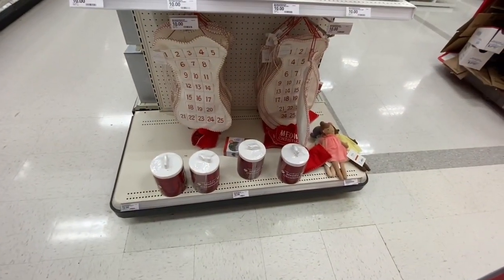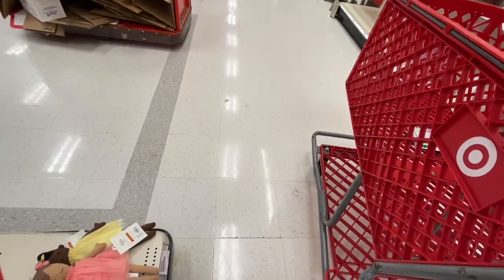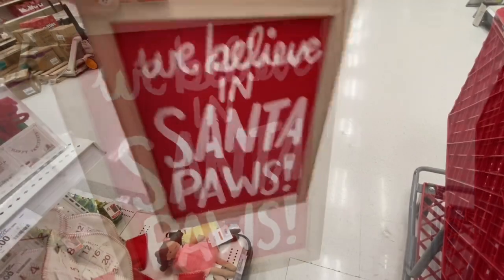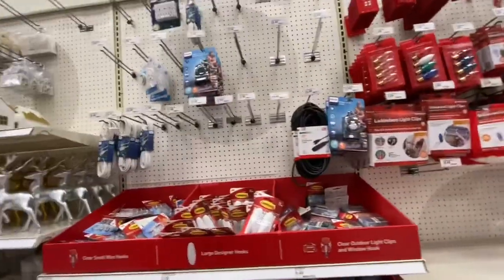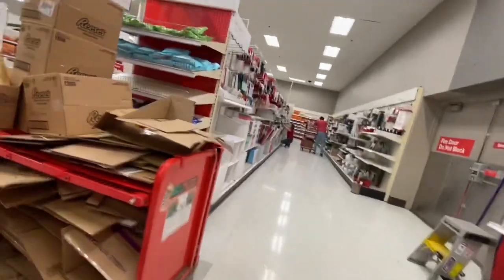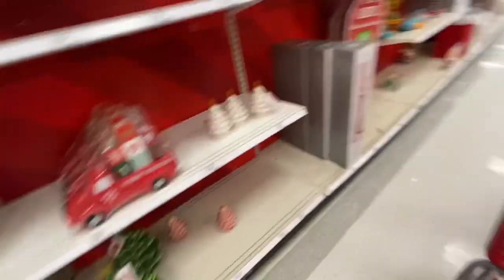And they have this little section for dogs, for your fur babies. So they have like this sign that says, "We believe in Santa Paws." But I thought it was cute, like how they have a whole section for dogs and cats. And they have all these reindeer and little tree decorations. And they were working down there and putting more stuff out. So I'm going to have to definitely come back and see the rest of this stuff.